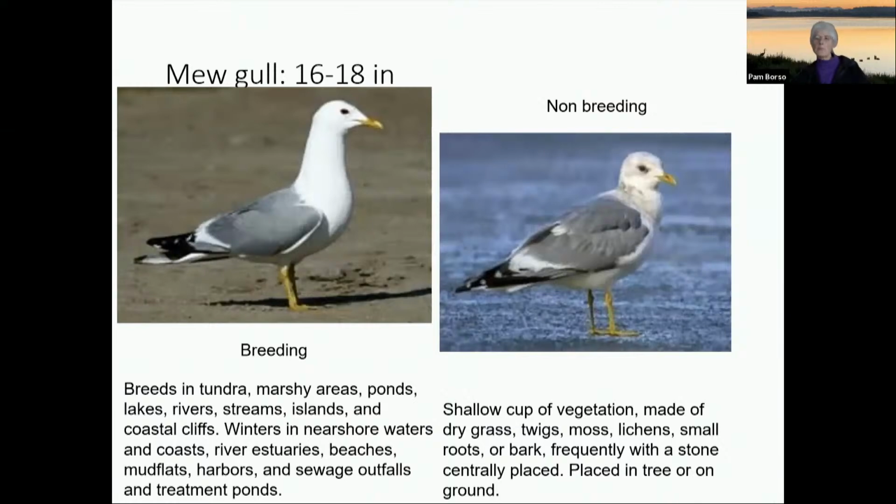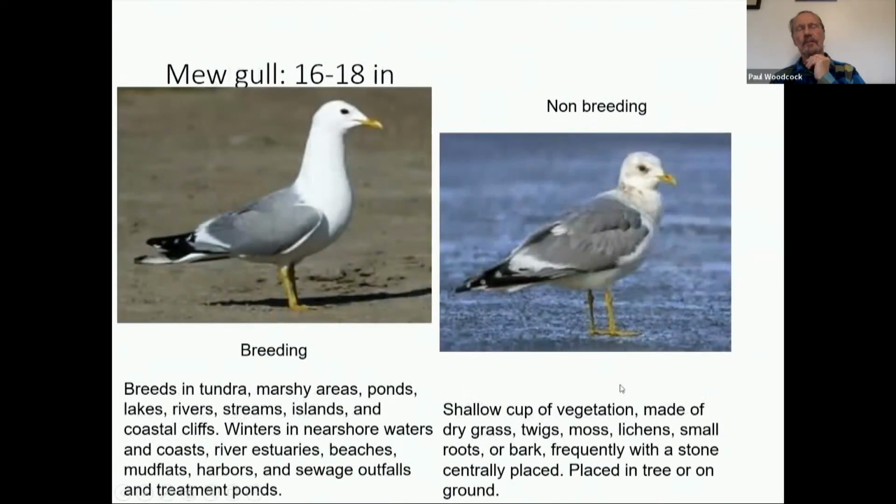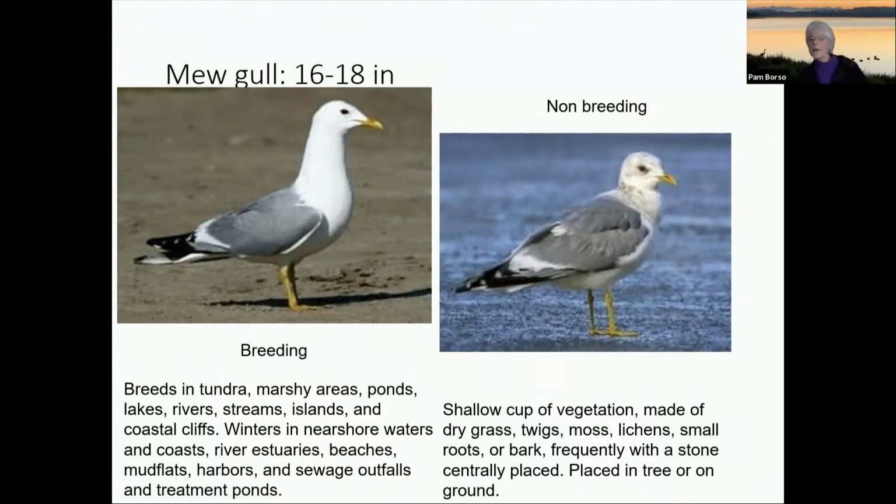The mew gull is one of the smallest gulls. It has black wingtips, yellow legs, and a yellow bill with no markings on it. They breed in the tundra. They winter here. You can find them in Bellingham Bay, Semiahmoo. There, they have a shallow cup of vegetation placed in a tree or on the ground for their nest. We can see flocks of mew gulls also out on the farm fields this time of year. And they're quite common on our shorelines.